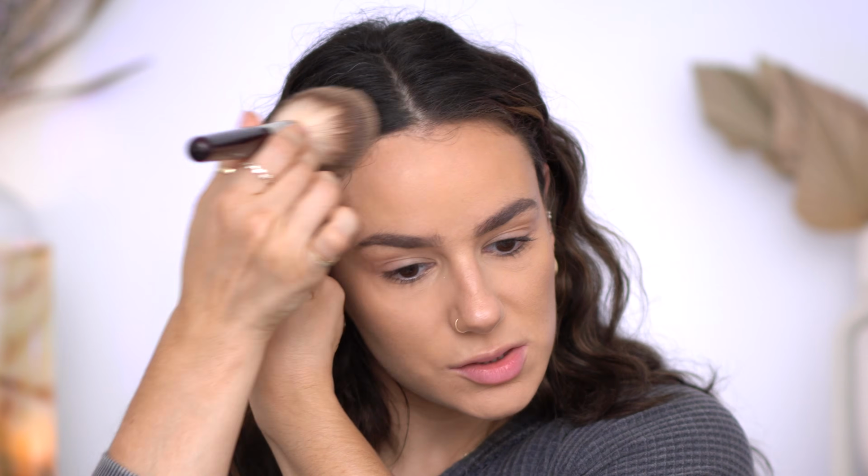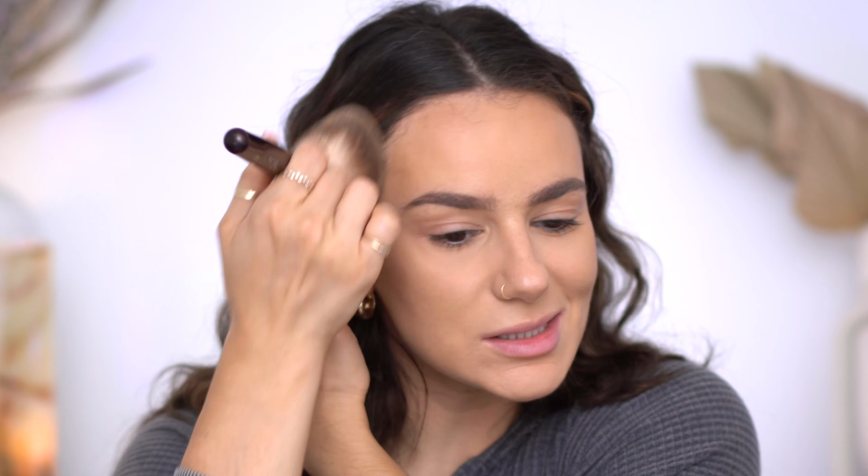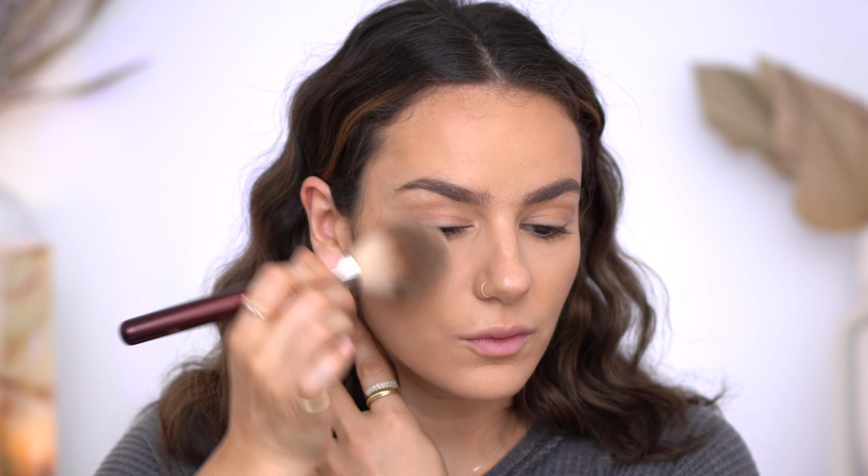And just slowly building the bronzer. I've done the mistake with this one to go too heavy. So I always make sure I tap it on my hand just because it does have a lot of pigment. So you want to kind of be careful. And that's it. That is my beautiful Armani bronzer. Absolutely stunning. I'm going to move on to the lips and then I'm going to match the blush with the lip.